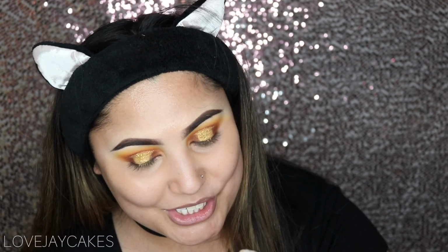And every time I say I use this foundation, everybody's just like, what? The fuck did you just say? Yeah, I said MAC Cosmetics Studio Fix Fluid. This is NC25. Love it, honestly. This is one of my go-to foundations.